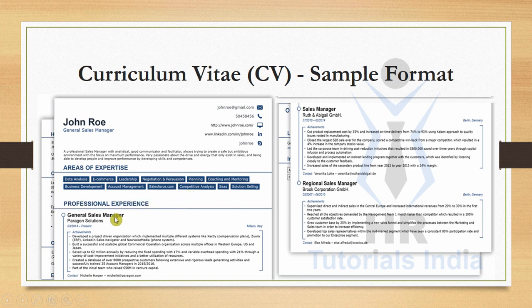Then comes professional experience. General sales manager, so-and-so company, duration and location. And achievements and roles and responsibilities during the work with the specific company. Then comes the other designation, worked with some other company, and then the other designation with the other company. The order of the professional experience is in the chronological order. So hope you have understood how a Curriculum Vitae looks like. In the upcoming videos, you will understand how to prepare or how to make a Curriculum Vitae.